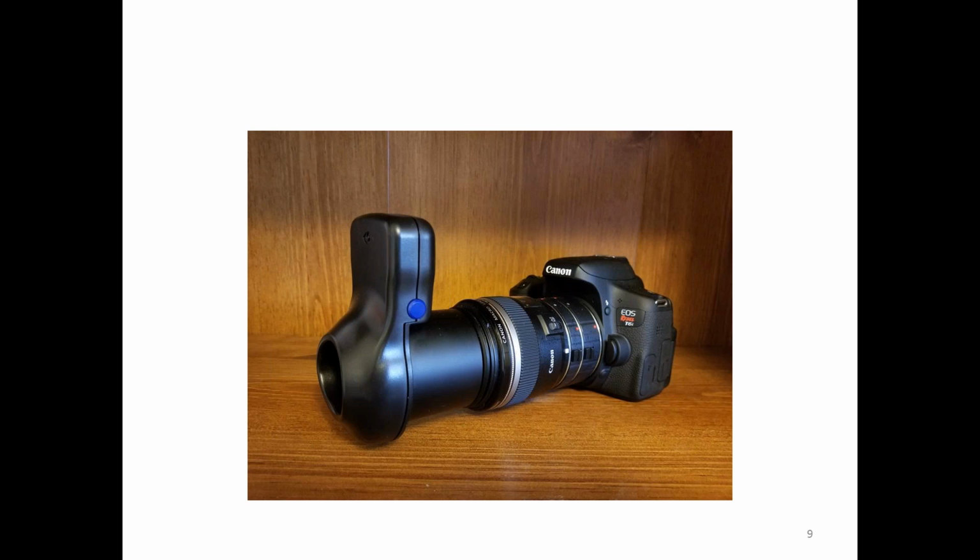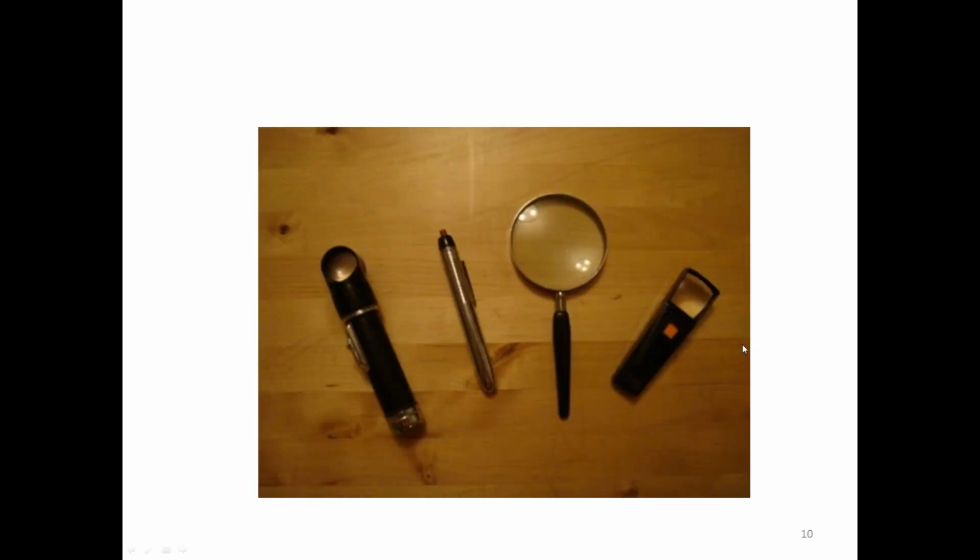But the good news is you don't need that kind of a setup. That's not where any of us started. This is where we all started. We all started with handheld equipment. So if you're just beginning and you don't have a camera, that's perfectly fine.